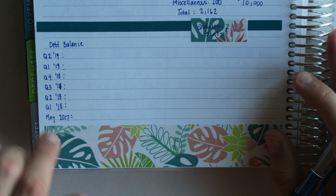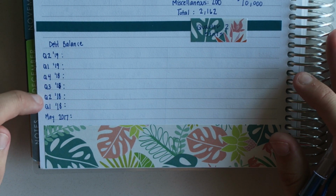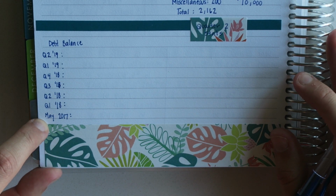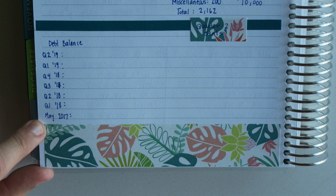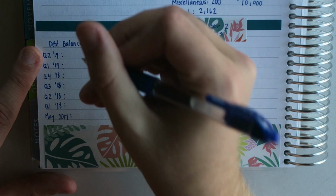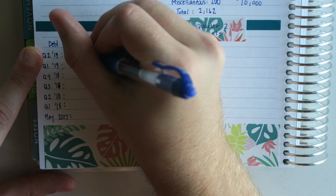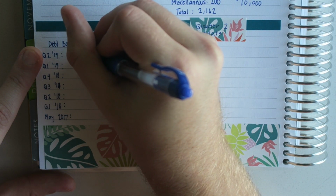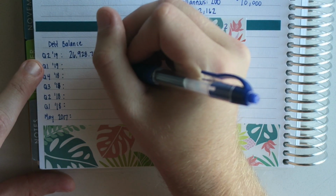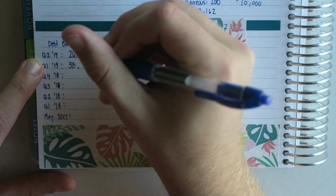So what I like to do here is think about all of the progress I've made over the years and over the quarters. Since I've been tracking this by quarter, I have from quarter 2 2019 all the way back to quarter 1 of 2018, and then I have a really old piece of notebook paper that talks about my total for May 2017. So we'll just walk these back. Clearly this is my current total, which is $26,928.78.